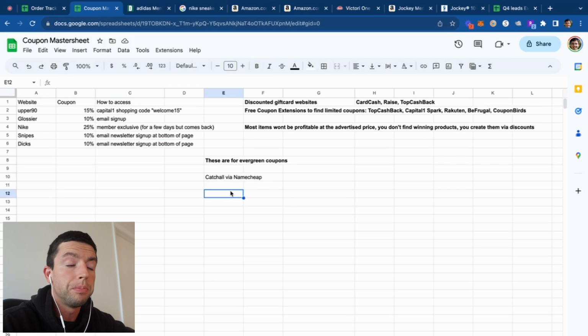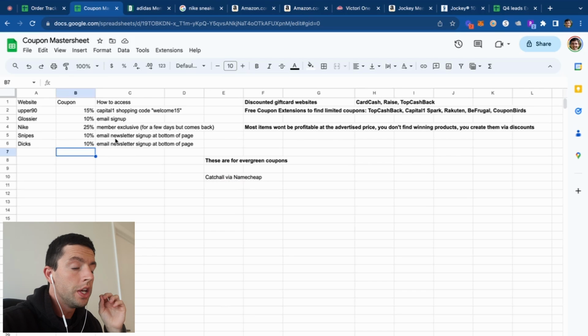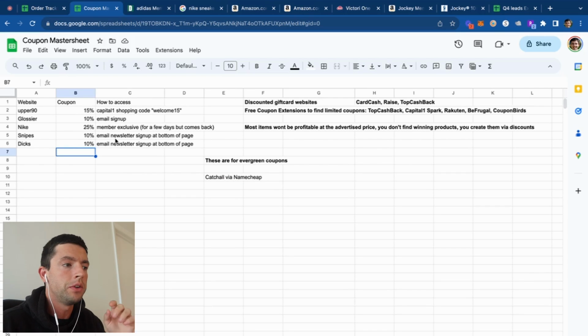The way to set one up used to be via Google Domains, now it's just via Namecheap, right here. So it's really important that you have a catch-all email set up so you can loop some of these email newsletter sign-up codes. And as you're doing product research, you have to understand that basically every website has some sort of discount you can leverage right here.